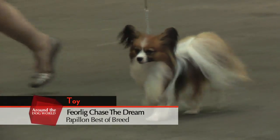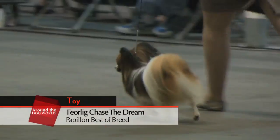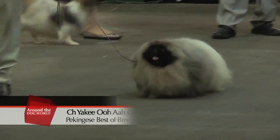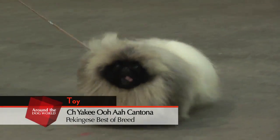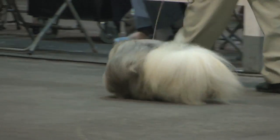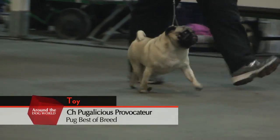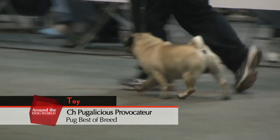Now moving is the Papillon. The dog number 9814, sent through to the group by Mr. Dan Erickson. And now we see the Pekingese, the dog number 9898, judged today by Mr. Tony Alcock. And finally, the Pug, number 10028, the dog, sent through by Miss Vanessa Cox.